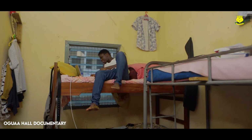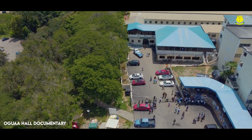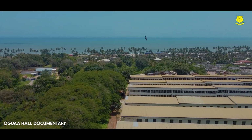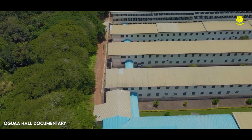The beautiful nature of Oguaa Hall, divided into 7 brick blocks, gives you an opportunity to have a very beautiful and therapeutic view of the Atlantic Ocean, making Oguaa Hall a nice attraction to anyone visiting the University of Cape Coast. Oguaa Hall comprises 7 long blocks ascending a hill, which gives her a beautiful view of the Atlantic Ocean with a golden beach.